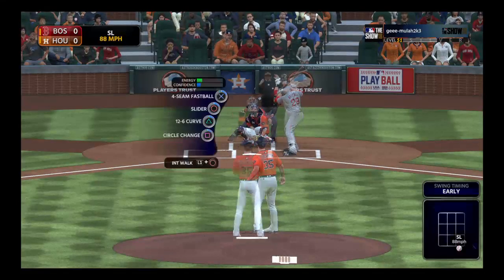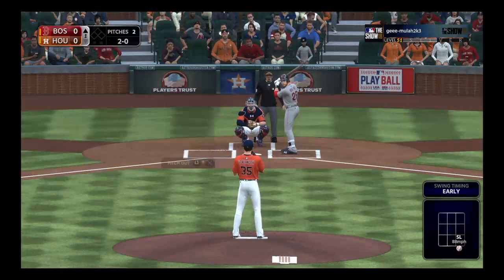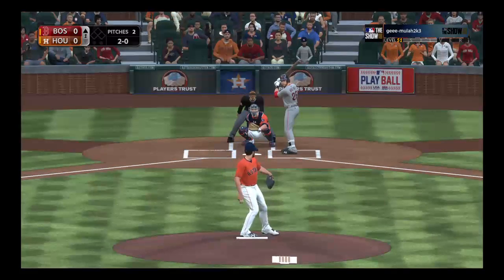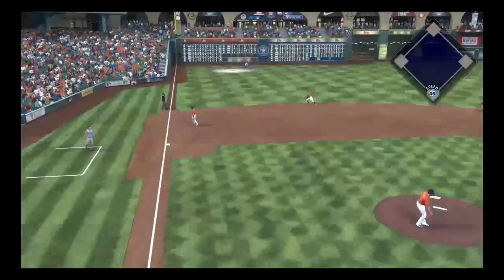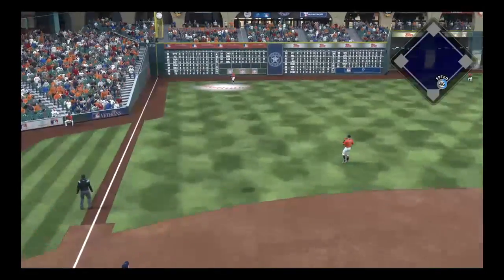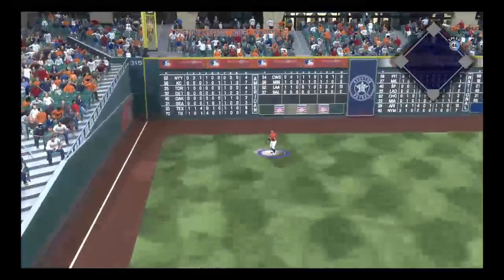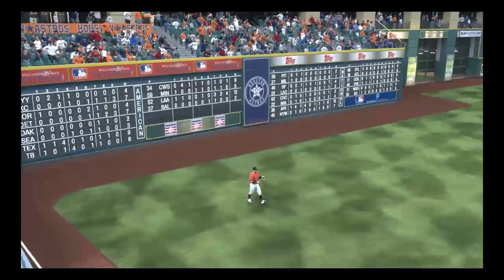And back-to-back pitches out of the zone to begin the evening. It's 2-0 now. Temperature here at game time, a comfortable 75 degrees tonight. Pulled high in the air out to left field. Gonzalez moves over. One down.